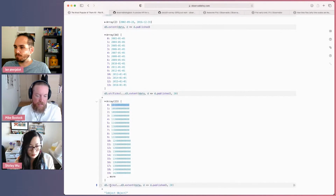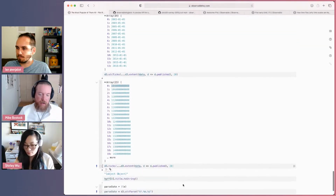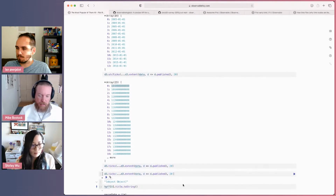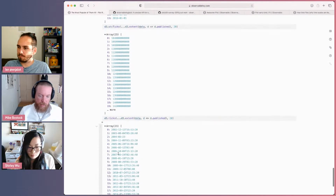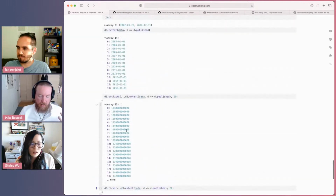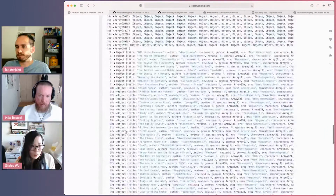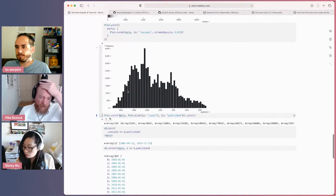So this is using D3 ticks rather than UTC ticks. And the point is you get these round numbers, which are nice round numbers, but they're not nice round times. So if I actually convert them back into dates again, you get these weird arbitrary times. So that's why we have specific tick generation for time. I see. But getting back to this plot here.